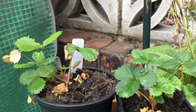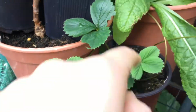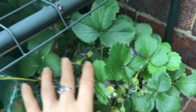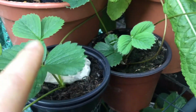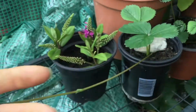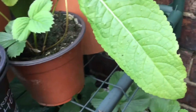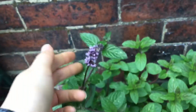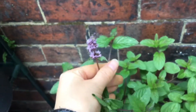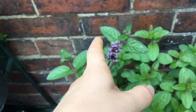Got a couple of strawberry varieties that I've grown there. Some that I bought there. Some more down here. These ones up here are actually from a runner. So I've got a lovely little factory going on there for strawberries. And this is the black peppermint, I believe. I've seen a fair few bees on this as well, gathering pollen.